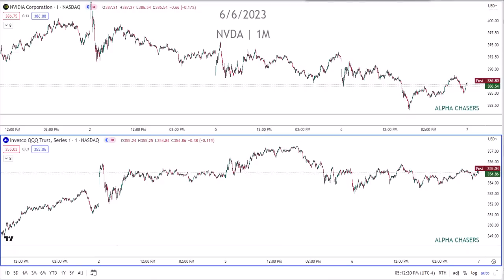Now, speaking of rotation, the question is, how do you know when the rotation's over? I'm going to give you a real quick, easy way. Below on the bottom graph is the QQQ, the Nasdaq. Up top is NVDA. Yesterday, I saw this and said we're starting to buy semiconductors. Semiconductors are getting stronger. And you're going to say, well, how could you say that they're getting stronger?